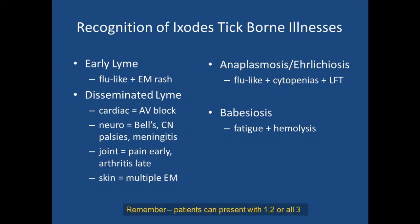So here's what Ixodes can do. The early Lyme, disseminated Lyme, a whole bunch of manifestations, anaplasma or Ehrlichia. In the script, I want you to remember babesia, which some of you appropriately were concerned about, is a hemolysis malaria mimicker. So there are lab findings that the lab will help you with, much akin to a malaria smear. They'll show the classic tetrad, or look for the babesia organisms in the red cell. But this person would present with fatigue, hemolysis parameters, that kind of stuff. You can get any of these or all three when you encounter one of those ticks.